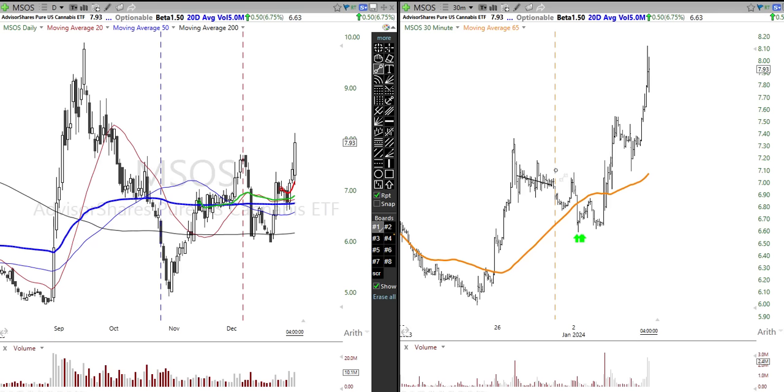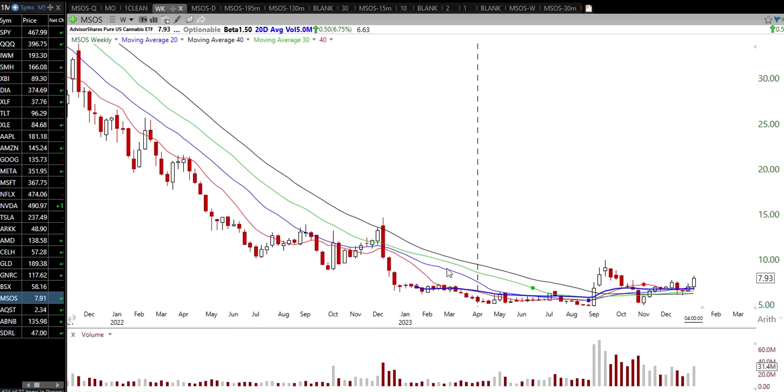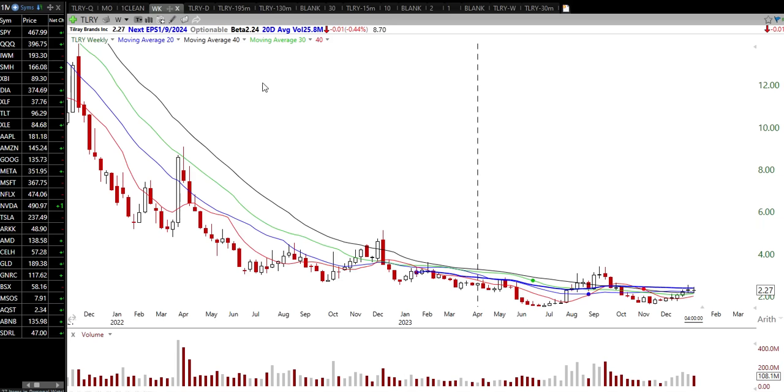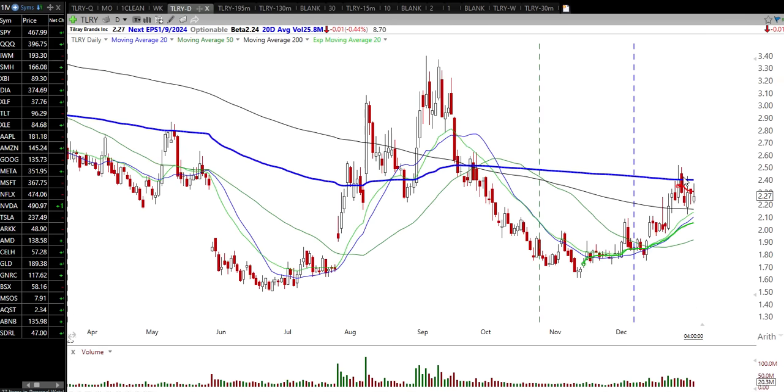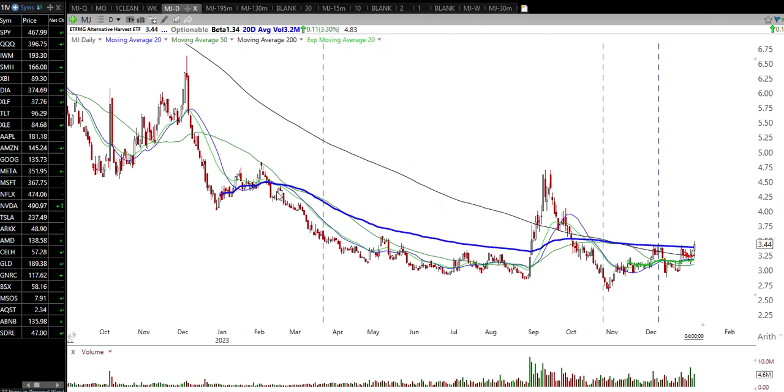And my number one pick was MSOS. I'm long this stock. It's starting to move here. It's got a great longer-term time frame. Everyone seems to be obsessed with Tilray, but Tilray is still stuck below last year's anchor. It's not the good one. Go for MSOS. Go for MJ. Just finally broke above that anchored VWAP from last year.